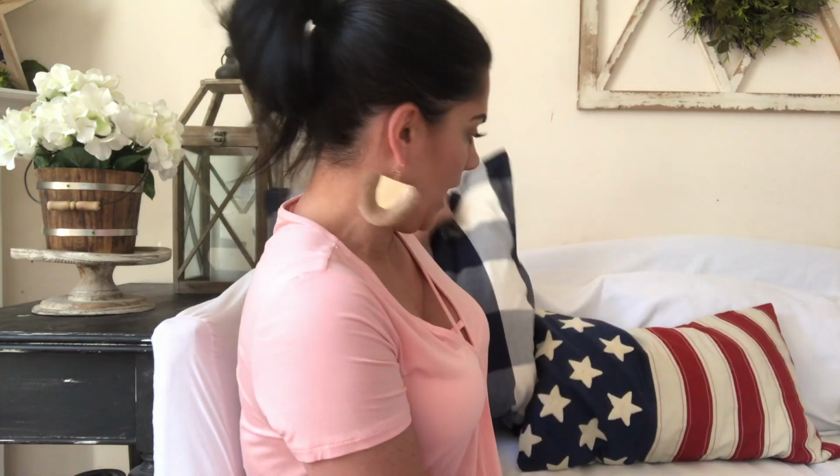And by the way, this pillow is from Pottery Barn and so is this one. And I like them because they're pillowcases. I can use my existing pillows, so I love that, because now I have so many pillows I don't even know where to put them, so I'd rather have pillowcases. This is really pretty, and I love the buffalo check, the navy.